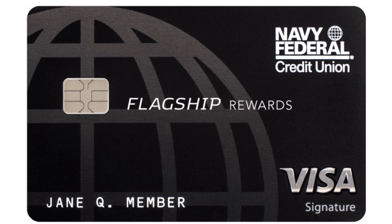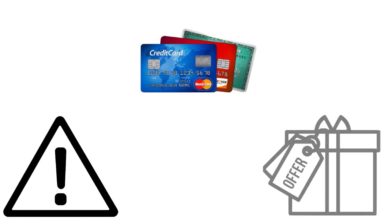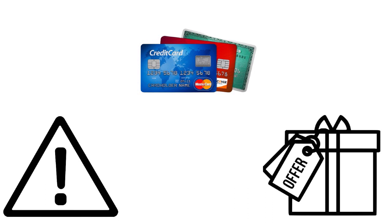What I'm trying to say here is do not apply for credit cards blindly. No, you want to be strategic, because if you have more than 2 credit cards with Navy Fed already, chances are you are not going to get another pre-approval, because they want to limit their risk exposure to you also. So they're not just going to give you a lot of pre-approved offers if you already have 2 cards with them.